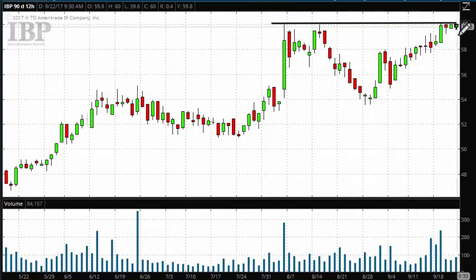And this one looks like it wants to go. So this one can get through 60. I think it's definitely worth a trade there. You can see a nice move through IBP. It's an A setup for Monday, a top setup.